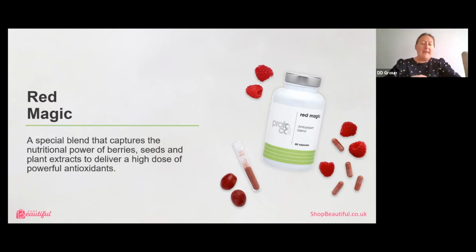Now, it's such a high dose of antioxidants that it will accelerate everything that you're doing topically on the skin. But as I said, it's just going to provide you with all of the nutrients and antioxidants that are depleted by the free radical damage, which will basically be boosted into your body. So it's like your bodyguard. It's protecting your entire body from head to toe.